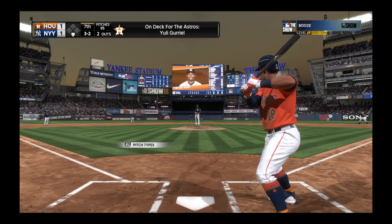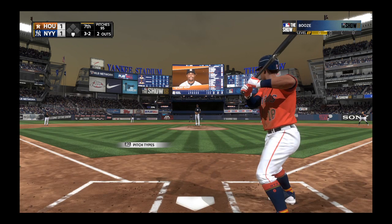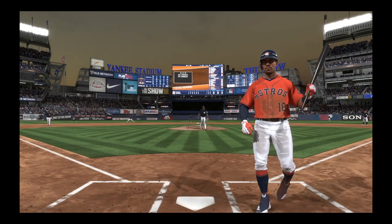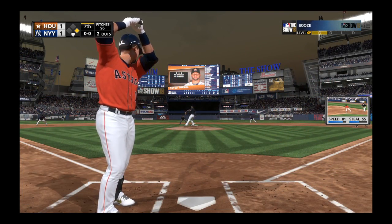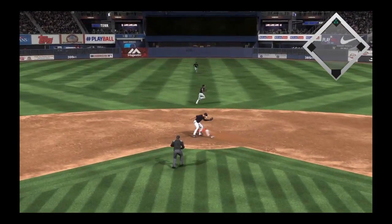And before the big 3-2 pitch, time is called at home plate. And he lays off, ball 4. Now the potential go-ahead run is on base here. Next up for the Stros, Yuli Gurriel. He'll look to bounce back after striking out his last time up. He's set.